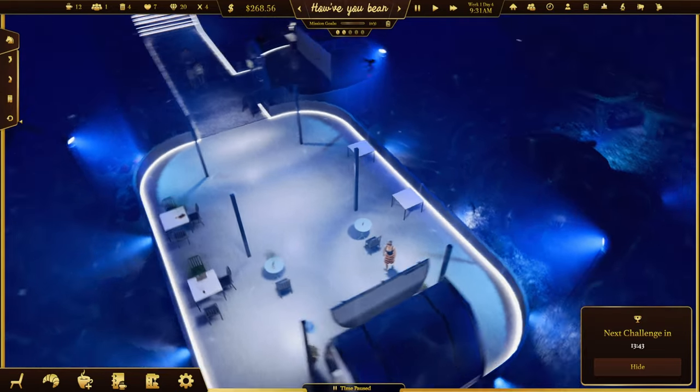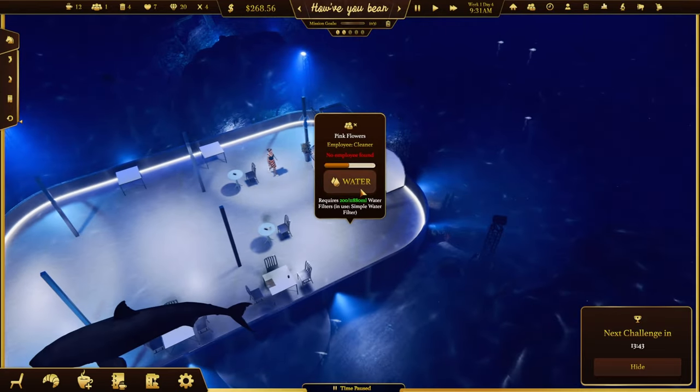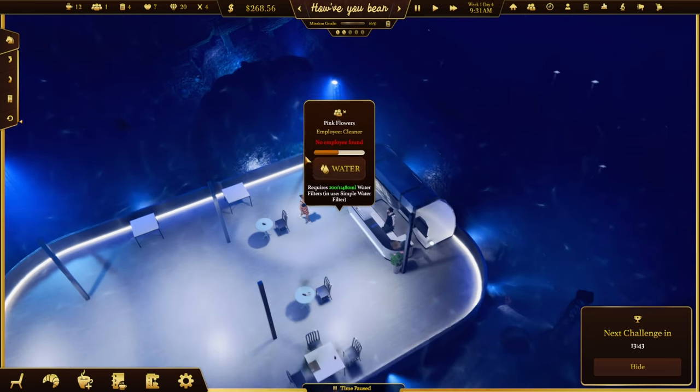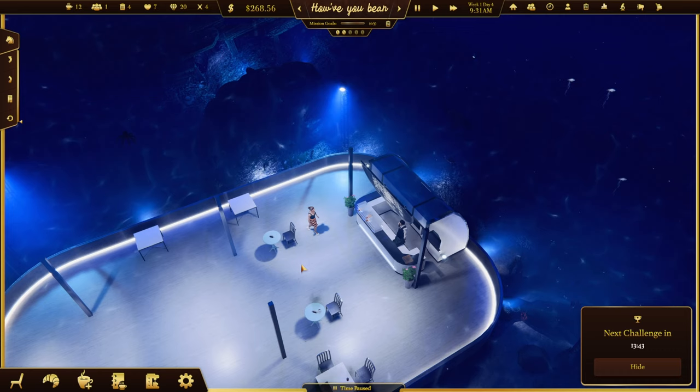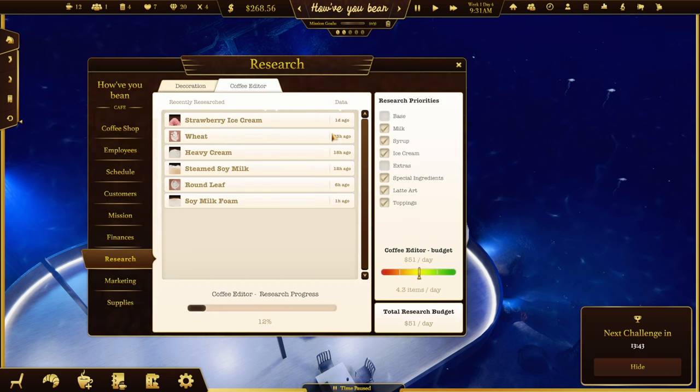But I am quite enjoying this game, actually. It's quite enjoyable. It's a little bit micromanage-y, but I think once you get started, it will take care of itself. I mean, you can employ people to do certain things. But once that's done, it won't be too bad. And once you get a better understanding of it, even better. We have got quite a bit of research stuff going now, so we can make some better coffees hopefully soon.